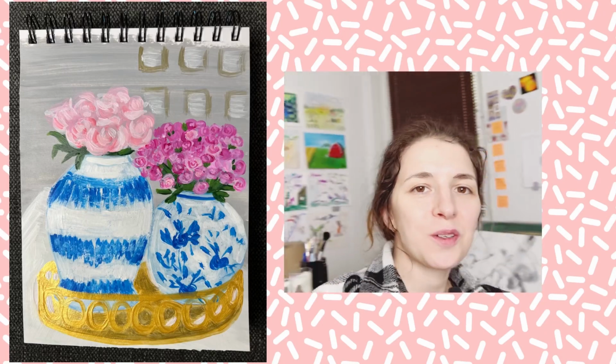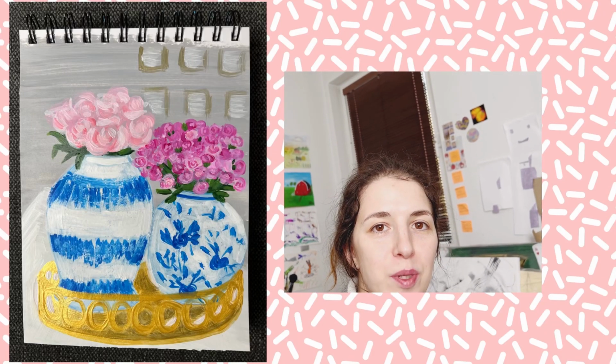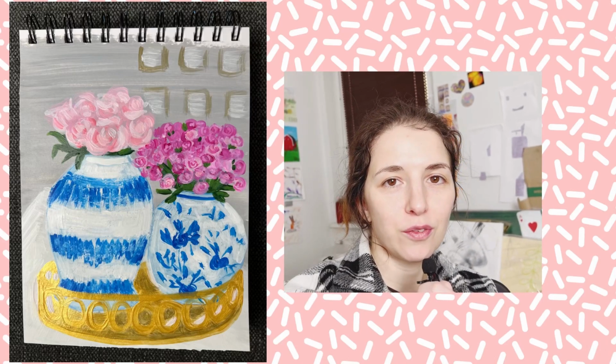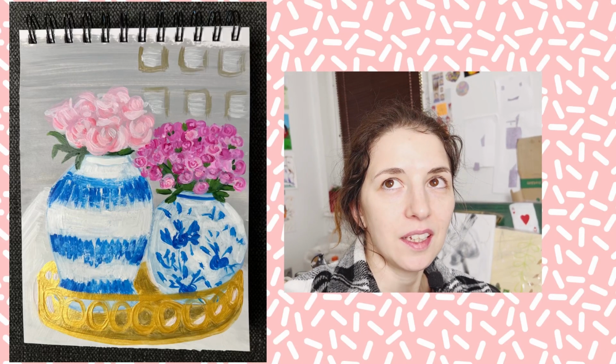You guys, so I'm done with today's painting. I've painted two vases on a tray, and as probably you know by now, they ended up looking very different from the reference, and I was constantly telling myself that I can treat this reference however I want, and this time I really felt like treating it more as inspiration and not just copy-pasting the image onto my sketchbook page, and I had fun making it.